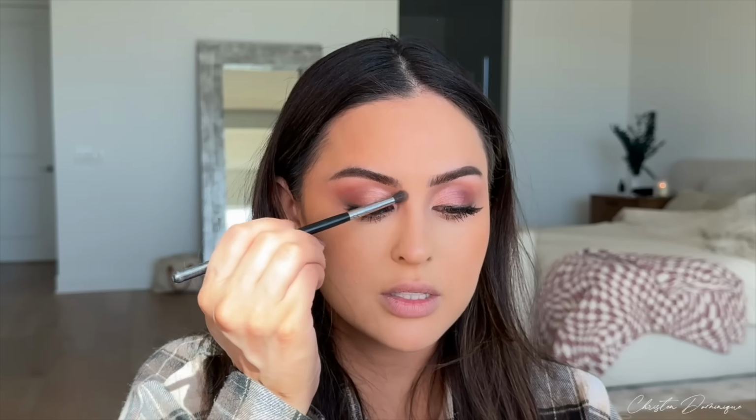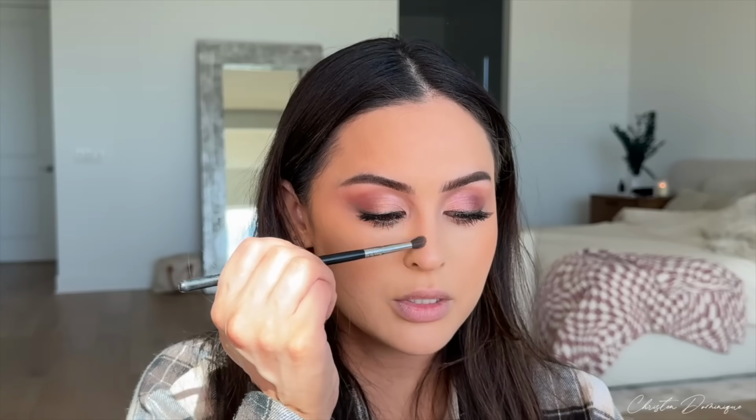So I'm gonna use this shade right here, the lightest one, just to give me a little soft definition on my nose, and then just link up my brow to the bridge of my nose so it looks a little more defined. And the structure is a little more prominent, especially in pictures. When you take pictures, contouring is a must.